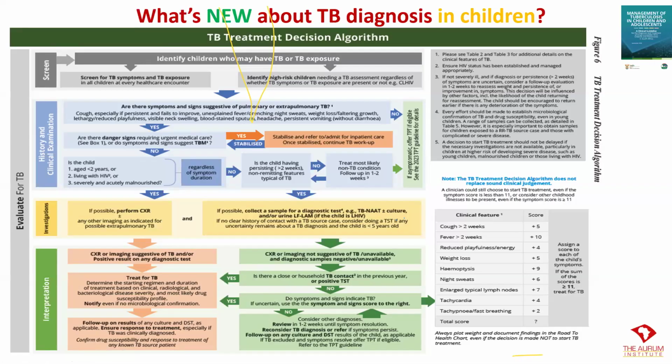But if you really aren't sure, we've given a score sheet on this, and it's adapted from a WHO score sheet. So this gives you a number of points depending on this far into the algorithm in the first place. You've been coughing for more than 2 weeks, you've had fever for more than 2 weeks, you've got reduced playfulness, weight loss, coughing up blood, night sweats, enlarged lymph nodes, tachypnea, and we look at your score. With that score, if you get more than 10, we would probably recommend that you start TB treatment.